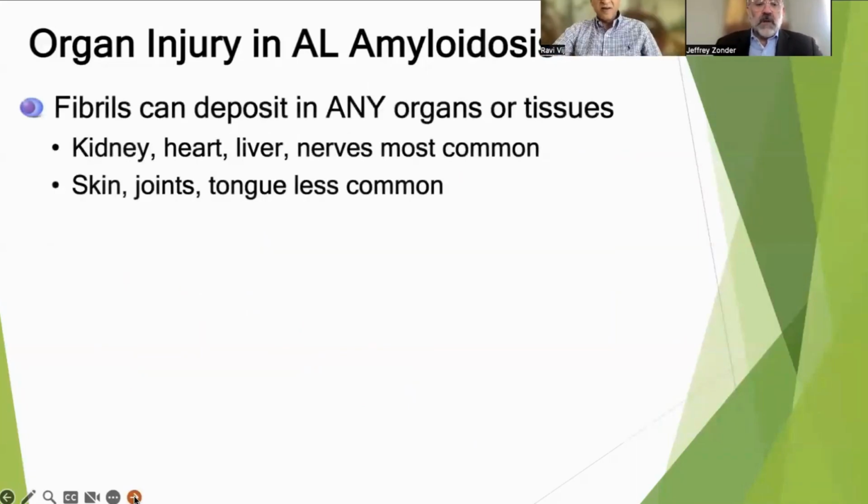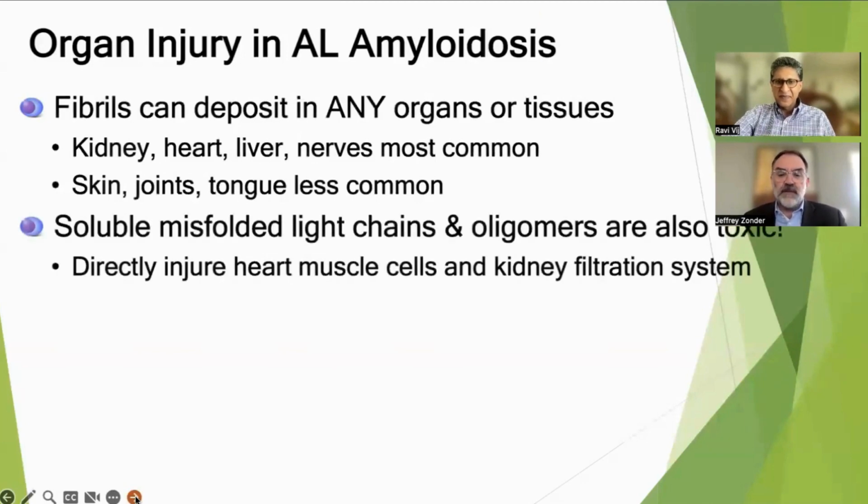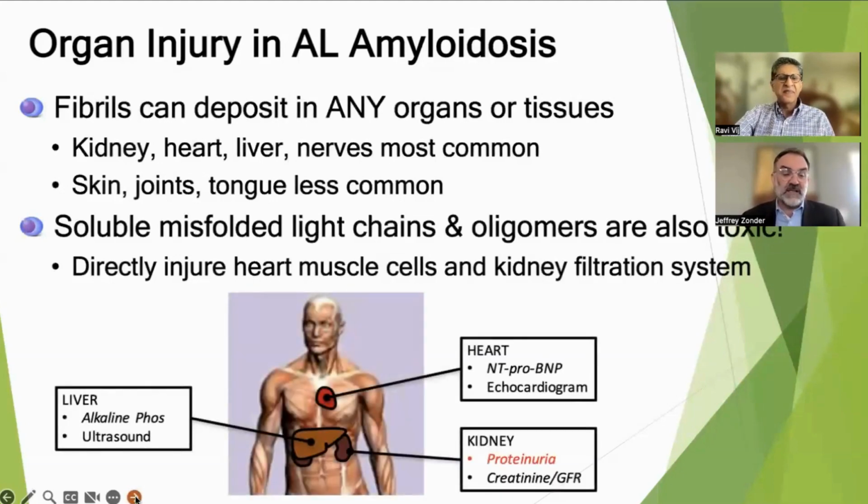So I guess you just embarked upon telling us about the organ injury. So I guess we can expand upon that. Yeah, I mean, any organ can be involved. The most common ones are the kidney, heart, liver, and nerves, but other tissues can be involved. And if you click the button, I already sort of mentioned this, that it's not just the deposits, but the circulating cells. And we can measure the way organs are injured and how they're responding to therapy by doing certain tests.